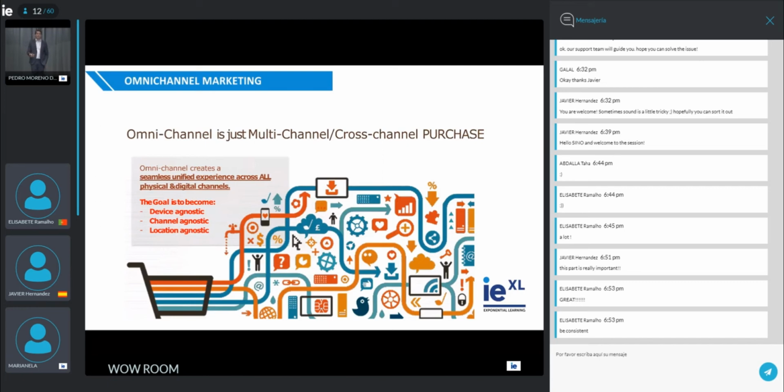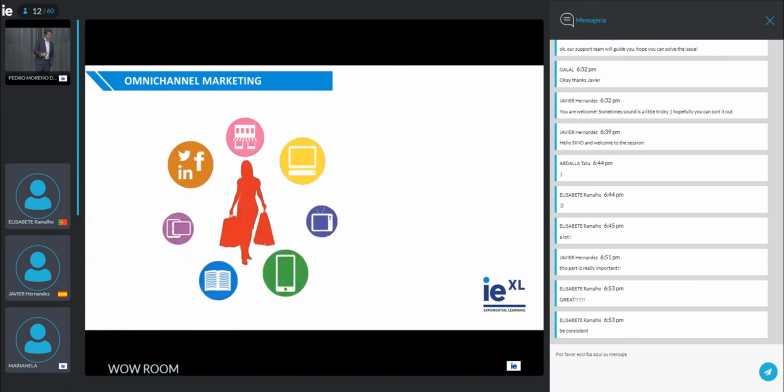This is what we know as inventory visibility. And as you can understand, connecting the rack inside all the stores from Zara with a common website is quite challenging. So yeah, Omnichannel is not just multi-channel or cross-channel.